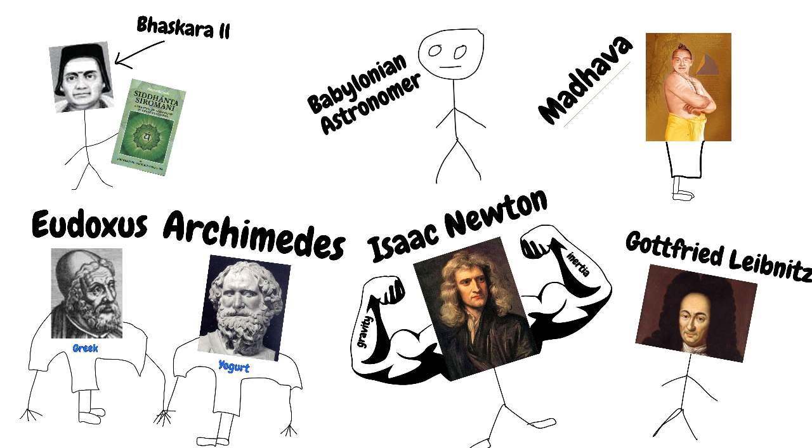Regardless, as we have seen, calculus wasn't invented overnight. It's a branch in mathematics that has multiple roots from thousands of years ago, and it continues to power newer fields like machine learning and AI. If not for all these people, some of us would be doing different things.